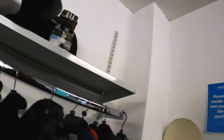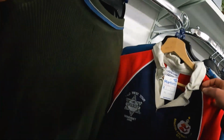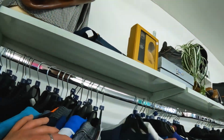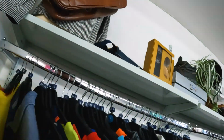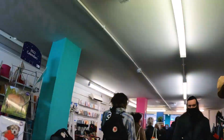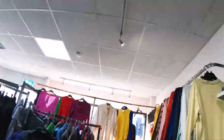Don't think we've ever been in a Martlet's charity shop before. I've never even heard of one of them. The first interesting thing that I found in here was this Somerset Sheriff polo shirt thing. I can't exactly remember what it was, but I feel like it was some form of tour guide t-shirt or something like that. It was weird, whatever it was. But unfortunately, that was the first and the last interesting thing for this charity shop. There was nothing really else in here.